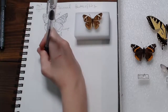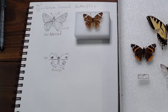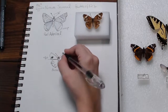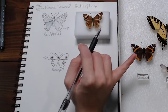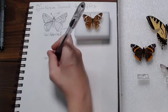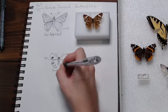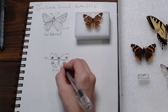Cool. And I'm just going to label the eye spot. As I'm doing this, I'm picking out features on the butterfly that I think are pretty cool that I want to look at more closely later on. And one of those features is these eye spots. Also, while I was drawing the antenna, I noticed the tip of the antenna on this guy looks pretty different from the Red Admiral that we had up a minute ago. So I want to look at those under the microscope too and see how different they are. And back wing eye spots are a little bit different, which is kind of cool. Huh. I wonder why. Maybe it's just because the coloration is a little bit different back there.